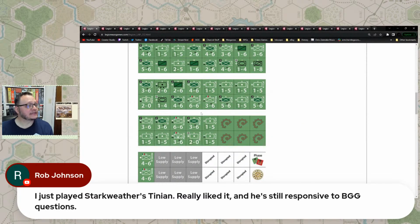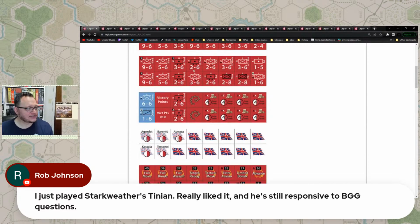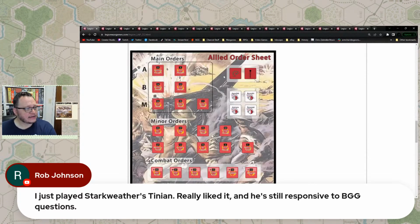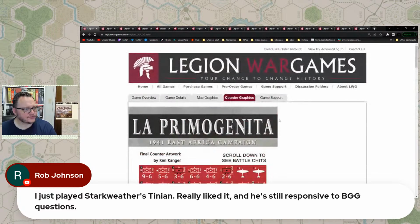Presumably, these are going to be the Italians. Looks like we're looking at battalions and regiments. And then these red guys look like British, actually. So this is 1941. So this is not them fighting the Ethiopians. And there's some kind of order mechanism in here, too. So this actually looks pretty interesting.